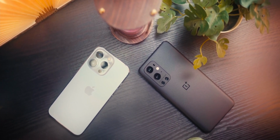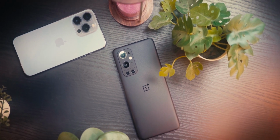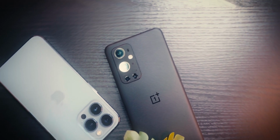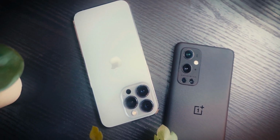And if OnePlus keeps continuing down this path of giving us natural colors and all that with the Hasselblad partnership, I think they're gonna get there real soon. I'm really excited about that prospect, if you ask me. So yeah, I'll be looking forward to the next OnePlus 10 Pro or whatever it is that comes out.